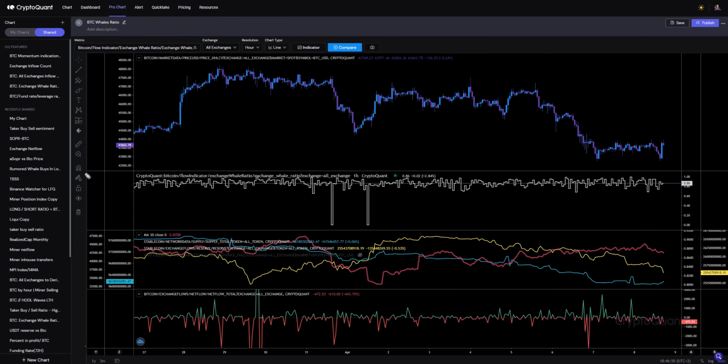I will show you this information too. So, what happened to the whales ratio 30 hours average? It was rising, it rose a little bit more, and then it has started to decline. That matches exactly to our price action.